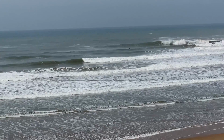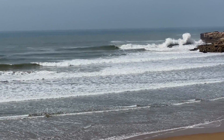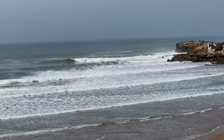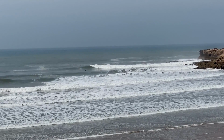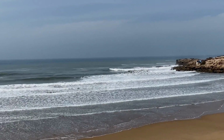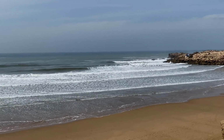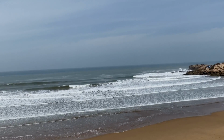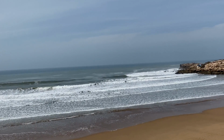So here waves are normally way bigger. You see how it splashes. Here the waves are bigger, so short boarders prefer this spot. But when it's not that big, or I would say when it's too small for the main bay, it's crowded with long boarders as well.